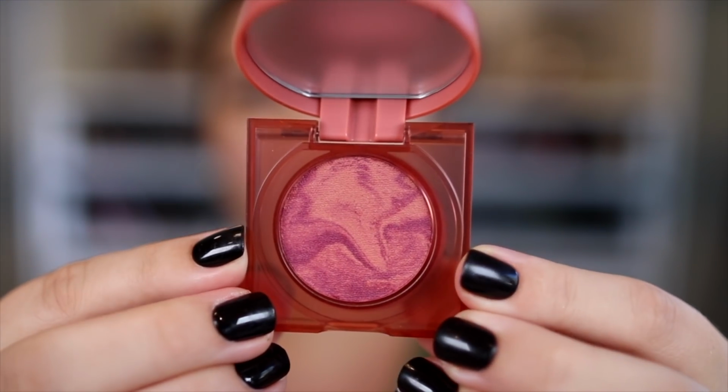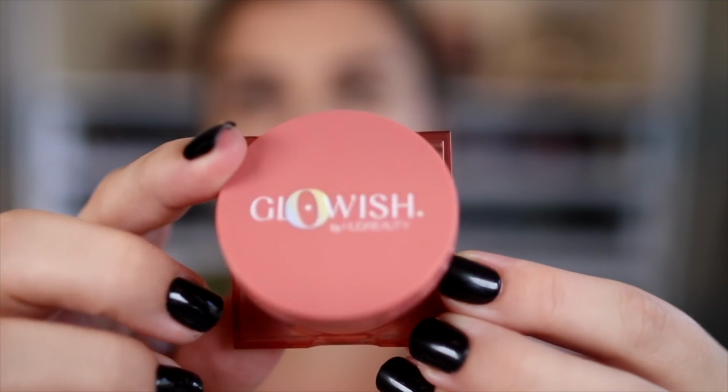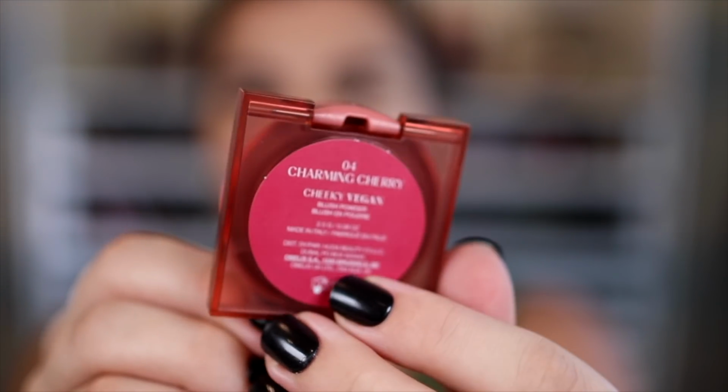So I not only picked this up, but I also got the GloWish blushes in 2 shades. First of which is Charming Cherry, which is probably my favorite of the 2. It is this rich berry that is marbled with what looks like a soft peach. It's a marriage of 2 undertones, which makes it more versatile in my mind.